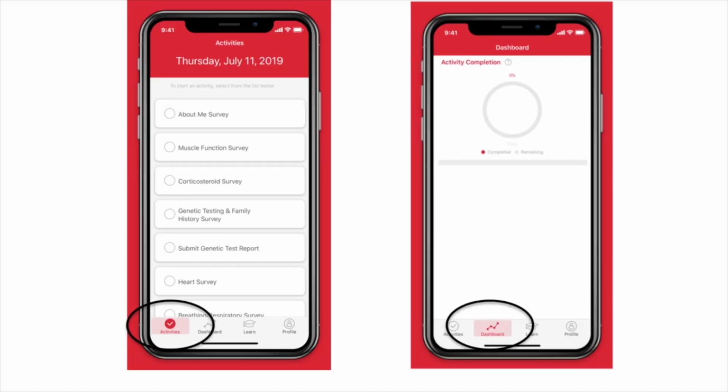Once you're fully registered and consented, you'll see that main screen there to the left, which is the activity screen, which lists all the surveys. And again, if you're a past registrant, you'll recognize a lot of these surveys. They're very similar to the surveys we had before. There is one new one there listed at the top, the About Me survey. That's really important to take because that's where we get all your basic demographic information.